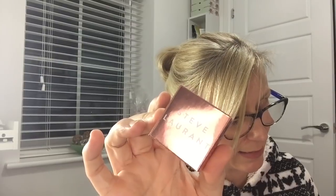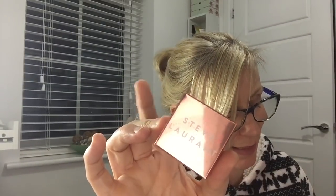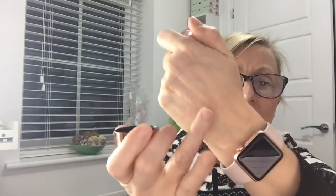Next thing we've got is Steve Laurent, and this is a nude pop lip tint, and it says this gorgeous creamy lip tint is cruelty free, hydrating and long lasting. Full size is £17 and it looks like quite a nice shade actually. So this is the pot, it looks really lovely, and inside it's quite a nice nude shade, creamy texture. It's quite neutral and nude, and it feels nice, doesn't feel sticky. So that is a nice product.